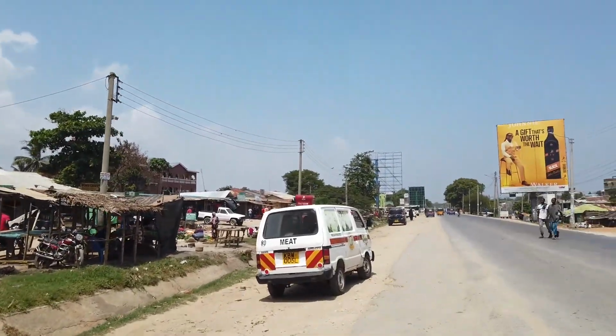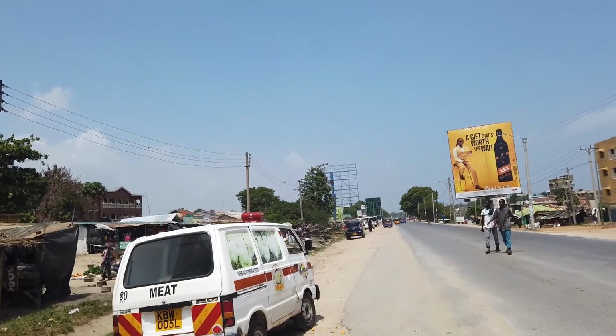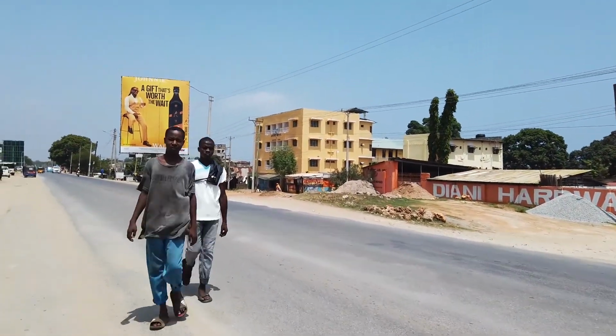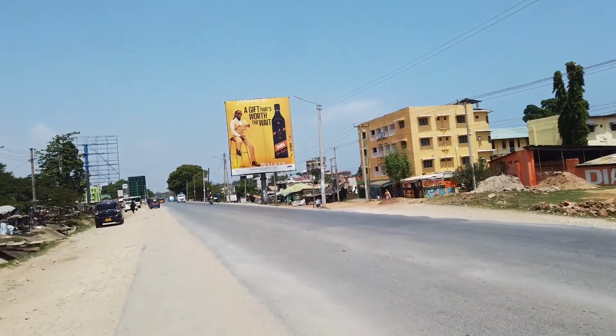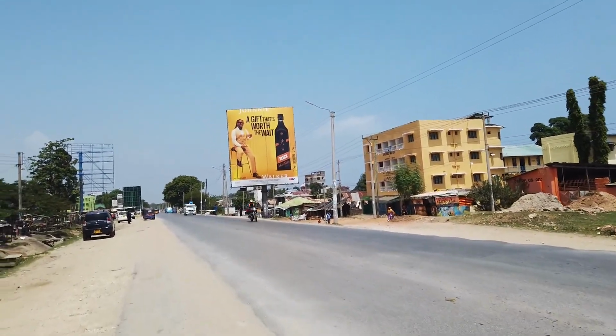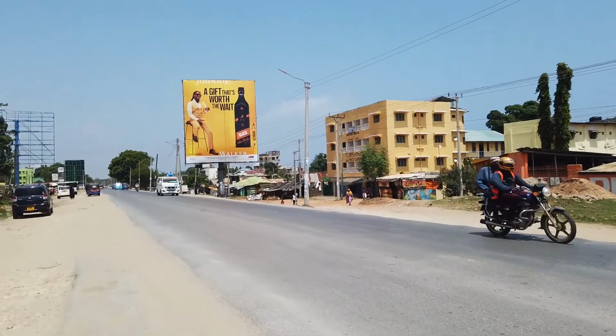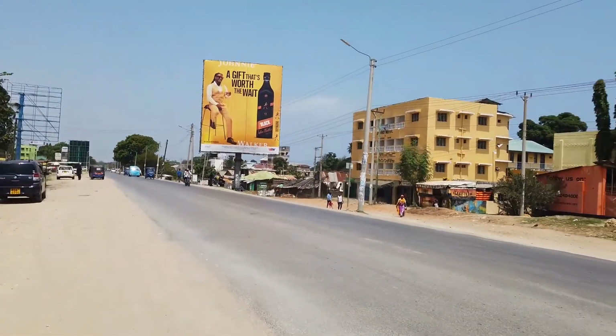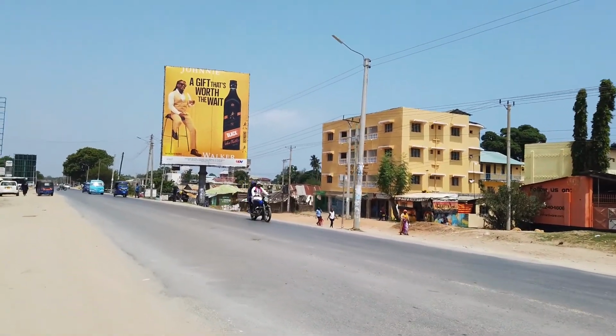So this is a nice town tour, man. Those of you who like walking, like the footsteps, this is how you get refreshed.